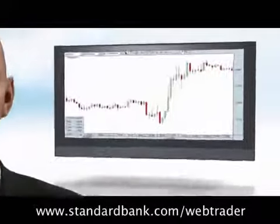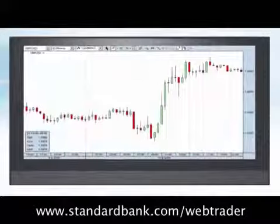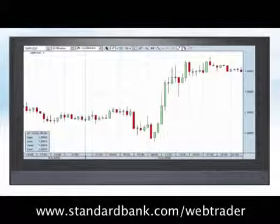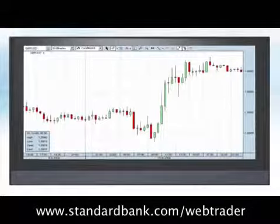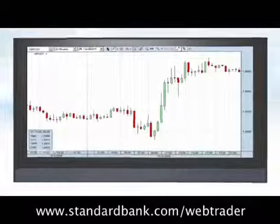Here's an example of a chart depicting the exchange rate between GBP and USD. GBP is the base currency and the USD is the variable currency. As the USD or US dollar strengthens, the exchange rate will fall. As it weakens, the exchange rate will rise. And this applies to all levels of currency trading. For example, if you're going on a holiday and the US dollar is weak, then you will be able to buy more US dollars for your pound sterling.